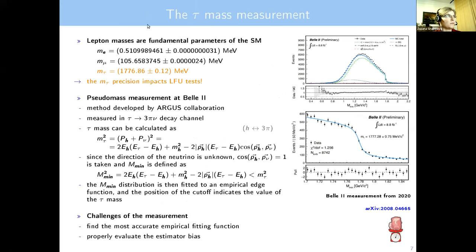So the mass. Mass is the fundamental parameter of every Standard Model particle. Currently, the charged lepton masses are known with this precision, and the tau mass is truly an important Standard Model parameter, and it impacts, for example, the LFU tests.